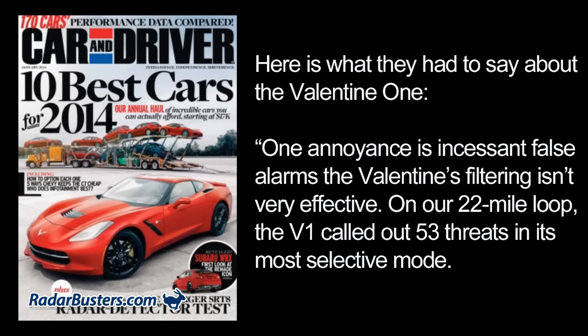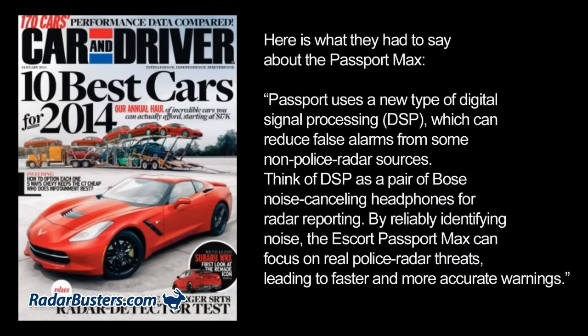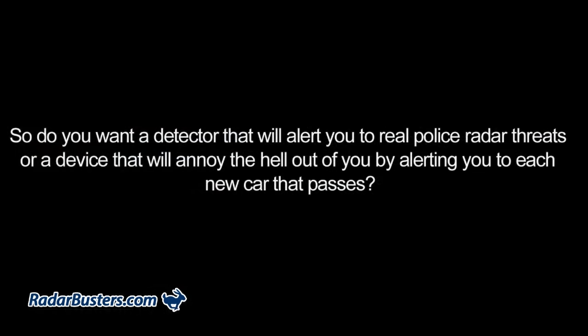And here's what they had to say about the Passport Max. Passport uses a new type of digital signal processing which can reduce false alarms from some non-police radar sources. Think of DSP as a pair of Bose noise-canceling headphones for radar reporting. By reliably identifying noise, the Escort Passport Max can focus on real police threats, leading to faster and more accurate warnings. So do you want a detector that will alert you to real police radar threats, or a device that will annoy the hell out of you by alerting to each new car that you pass?